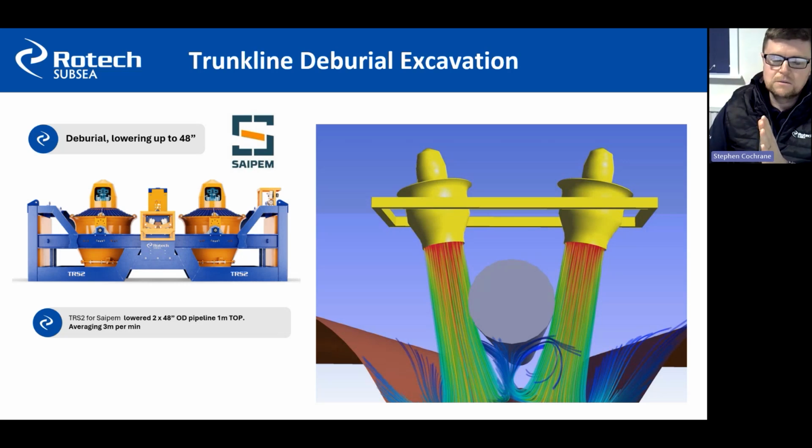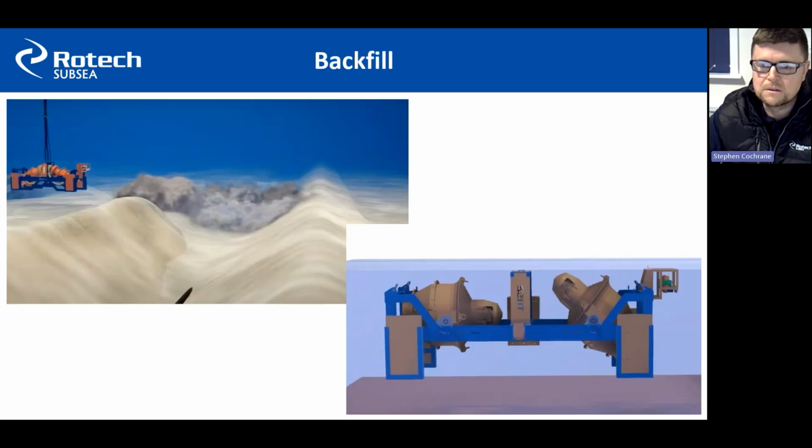The twin system is ideal. As you can see here, it allows us to straddle the large pipelines to allow the flow to excavate beneath and around the pipeline to debury or to lower the asset. So one of the methods that we have is that if the pipeline is going to be left, we can lower the pipeline further into the seabed to avoid snagging, etc. on for the fishery side of things. Yes. We can also offer backfill, so these tools can be deployed where the heads are positioned horizontally, angled in, where we can collapse and push debris back into a pit that we've opened up for deburial.